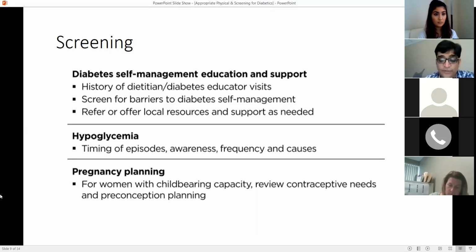and especially if the diabetes is uncontrolled, then we will actually recommend against the pregnancy. Uncontrolled diabetes can lead to pregnancy loss and complications during pregnancy. So these are the things we will screen for the patient. Next slide, please.